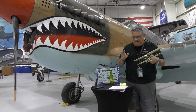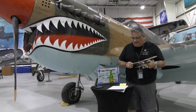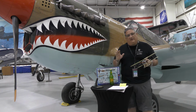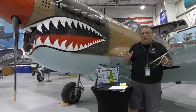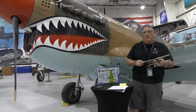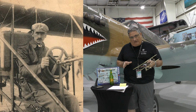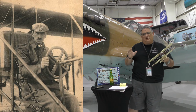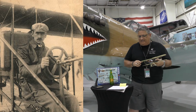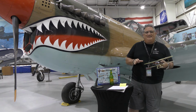It was built at a rate of 6,183, one of the most prolific aircraft built in that early period coming out of the World War I time frame. Incredibly prolific. It is also a really good machine. It was designed by Glenn Curtiss. He did an absolutely fantastic job. It was put into service in 1915. It was retired in 1927.